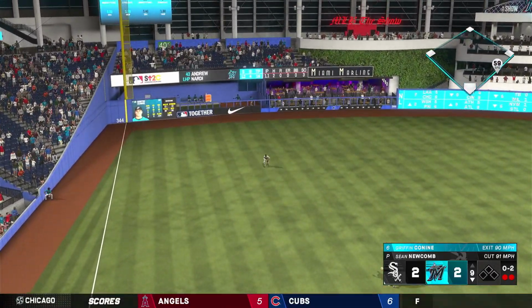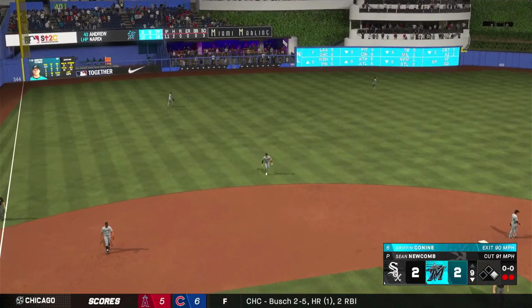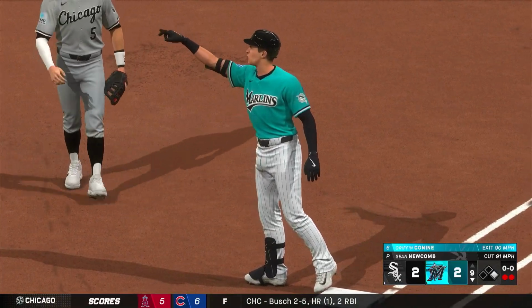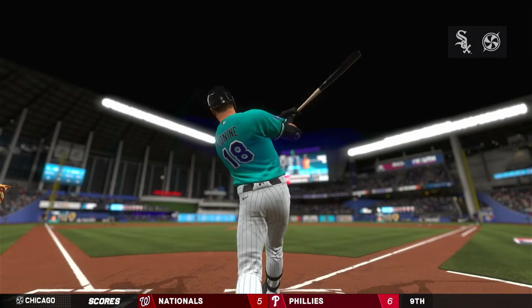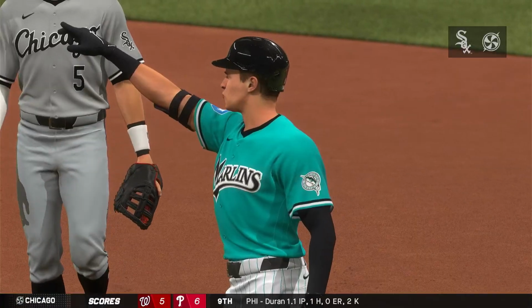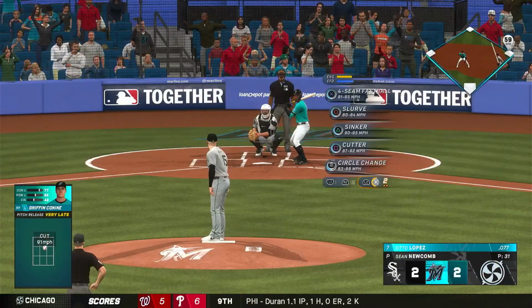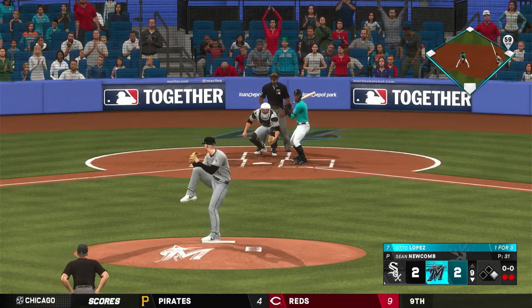Swings and lines a base hit into left field. And now the winning run is on base. Well, here we go. Winning run is on base with two away. He got that front foot down, and pitch recognition was on point. Pretty impressive for an 0-2 count. Otto Lopez, the next up for the Marlins. 1 for 3.